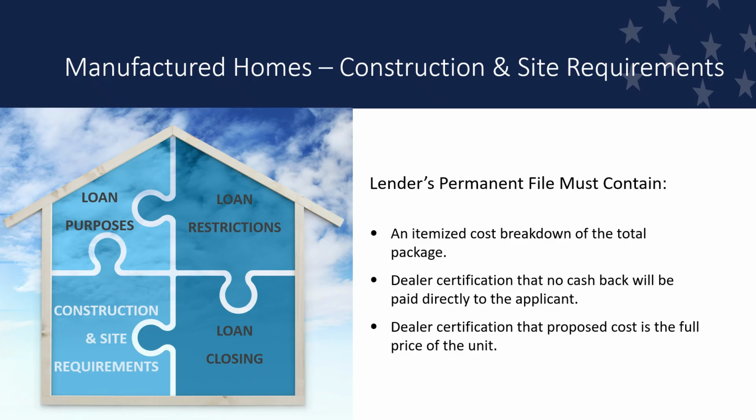Dealer certification that any cash payment or rebate will be deducted from the price of the unit and not paid directly to the applicant. Also, dealer certification that the proposed cost is the full price of the unit.